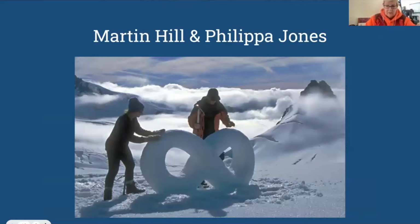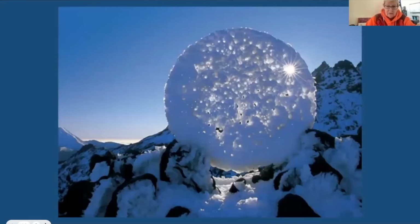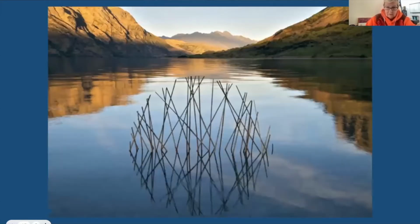Originally from London and New Zealand, both met on a climbing expedition. With his project collaborator, Philippa Jones, photographer and artist Martin Hill traveled to remote locations around the world to create environmental sculptures that represent a visual circle of life. What sets his land art apart from the rest is that many of his works don't completely form until the water is calm and the sun hits them, creating a startling reflection in the water.